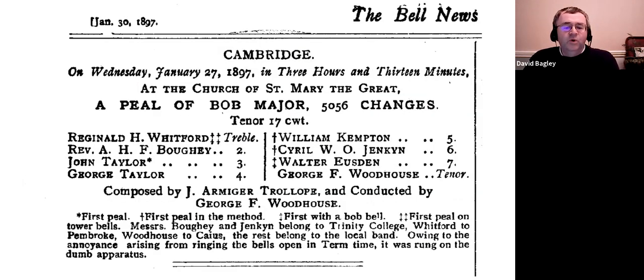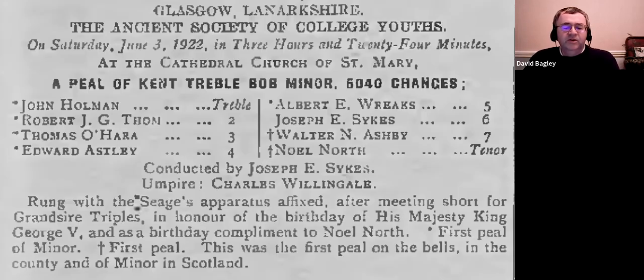And in fact, there's a report of a peal of Plain Bob Major rung on it in 1897. Now, there may have been other peals rung on the Seage apparatus over the years, but the only other definite example is this one. And this was rung at Glasgow Cathedral in 1922 and was rung with 2 cover bells, so it says. The footnote is very confusing, as there are 9 people in the tower having met short for a peal of triples. I have no idea what that's about.